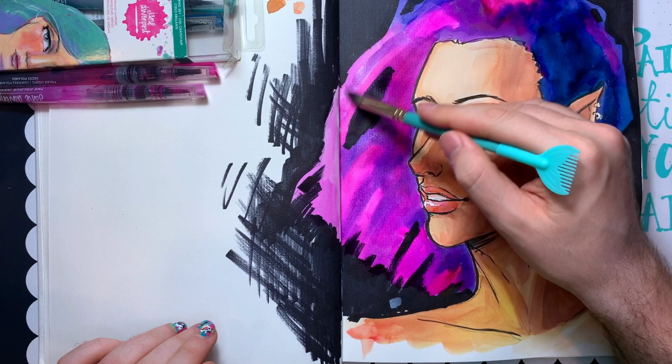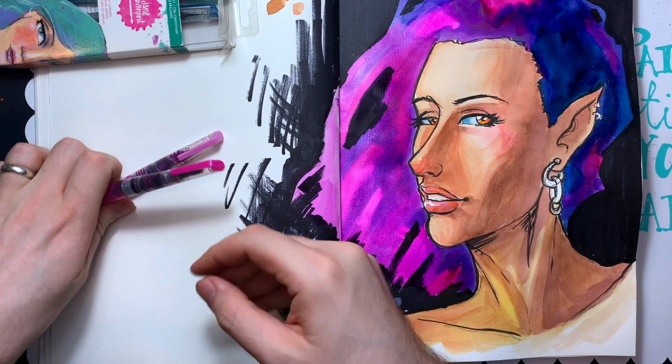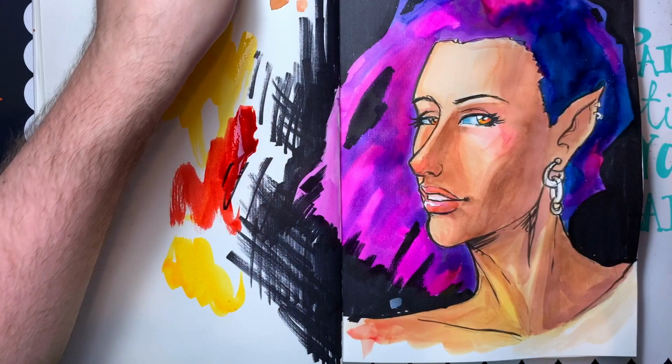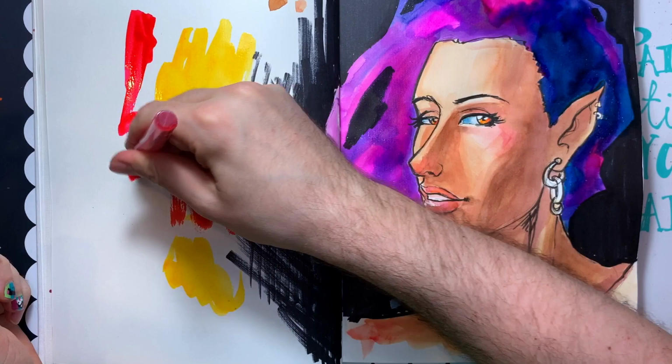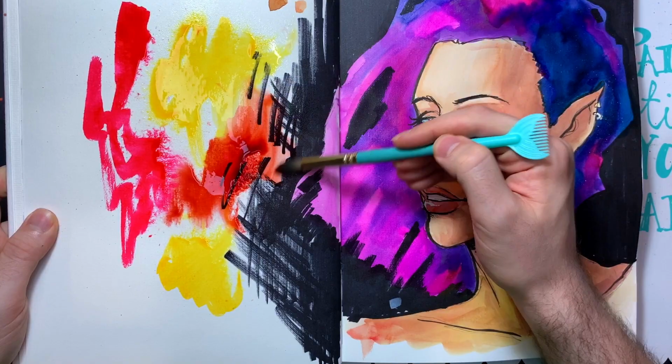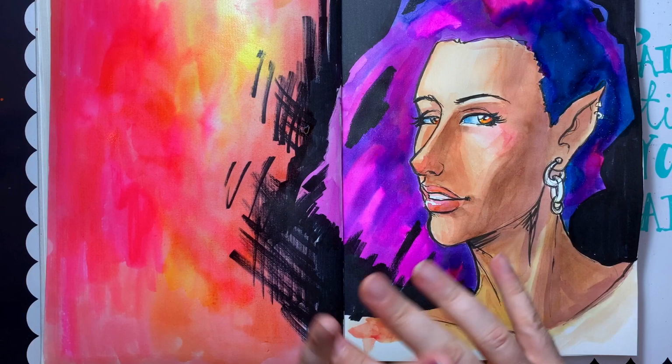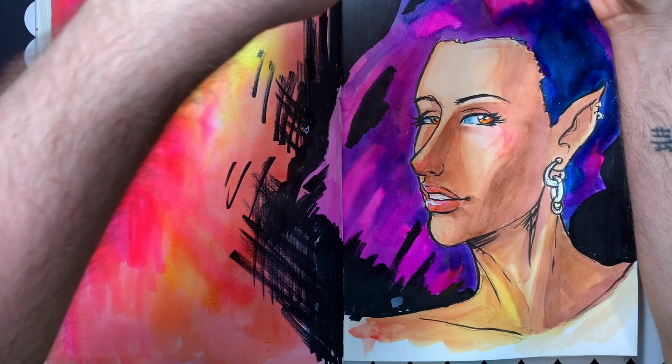And then, let's take some warm colors. We'll do an orange and a red, and some pink, and some water. And we'll just get the paintbrush and smear it all around. Now I think I'm gonna add maybe... let's clean up as we go. Get in there.